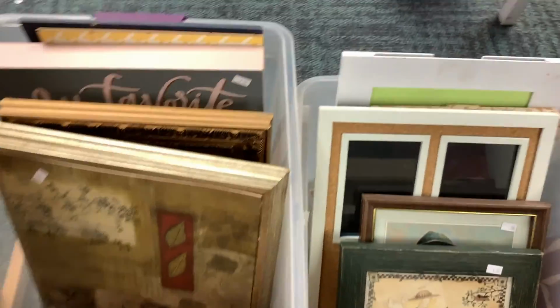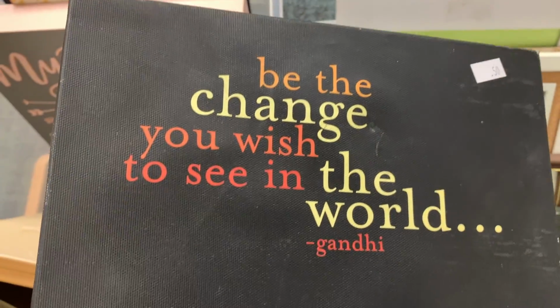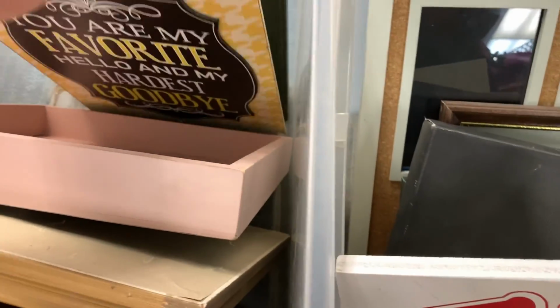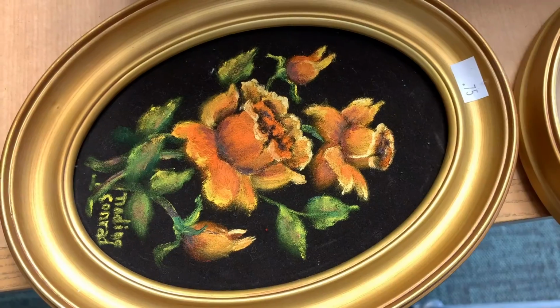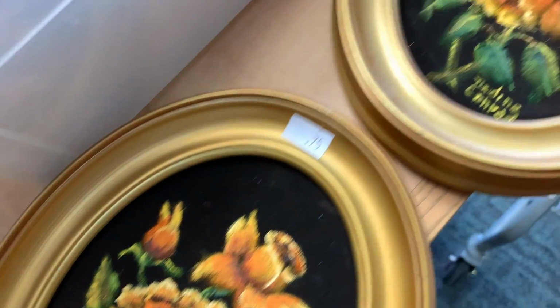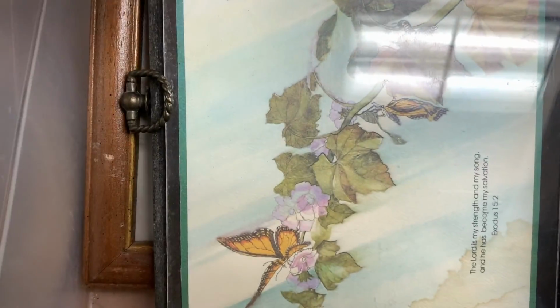That might be Mary Engelbreit, but it wasn't. It's something from Fred Meyer. Might be worth something. They look vintage and they're painted and there's a signature, but I couldn't find anything on Nadine Conrad.